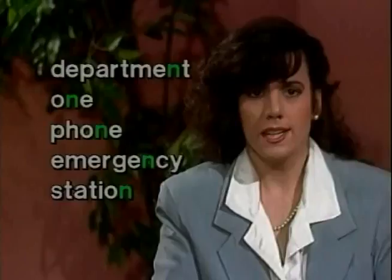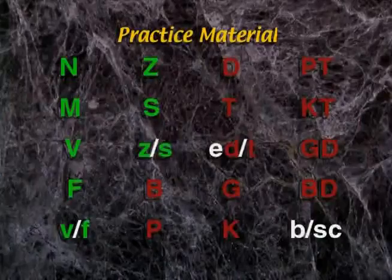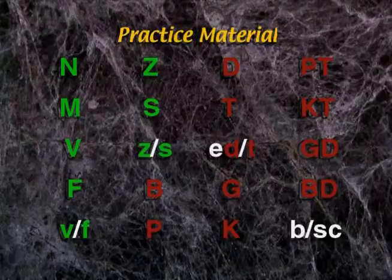Played for full musical value and repeated using the consonants to convey meaning. Operative words moved into sentences. Played for full musical value and repeated using the consonants to convey meaning. Practice material for those consonants, including V, F, minimal pairs, and ZS minimal pairs.